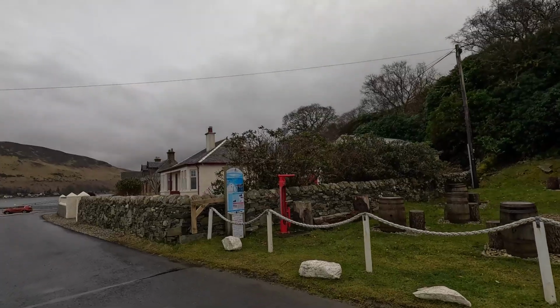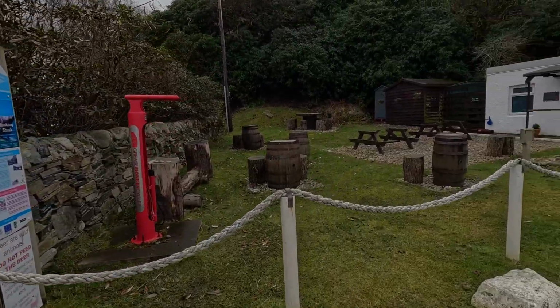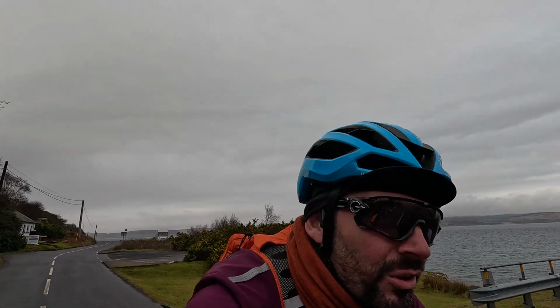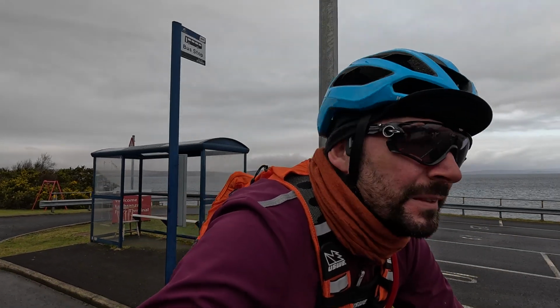And one of the things I've noticed, the first thing that I come in is there's a bike station. And also the sandwich station. Now the sandwich station was highly recommended when I was out at the local club the other week there. Unfortunately it's closed for the season, but it will be opening pretty soon. So I've got a funny feeling I'll be coming back here. There is also toilets in Loch Ranza as well, if you're needing to make a pit stop, and that was a pit stop I said.